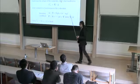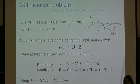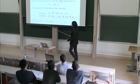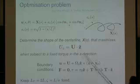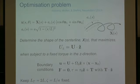And so the answer is there is, and we'd like to do it in the case where, suppose now, instead of optimizing over the cross-section, or the orientation of this cross-section, suppose we can take an object that could be parameterized by a center line, and suppose we could bend this object any way we like. And so what we would like to do is determine the shape of the center line that maximizes the speed in a given direction. So we'll say z is our special direction. So we want to maximize the speed in that direction. And we're going to say that our swimmer is subject to a fixed torque in that direction.